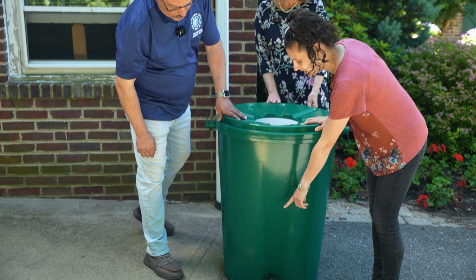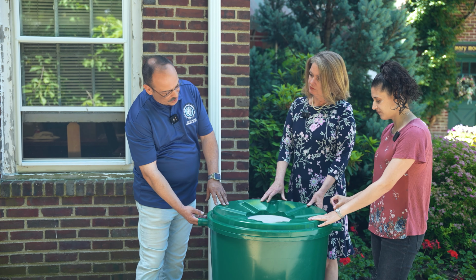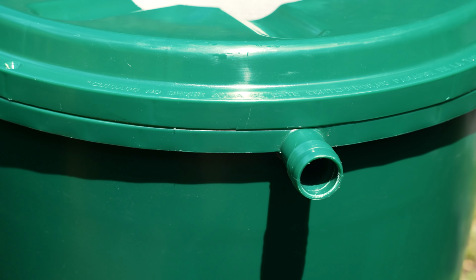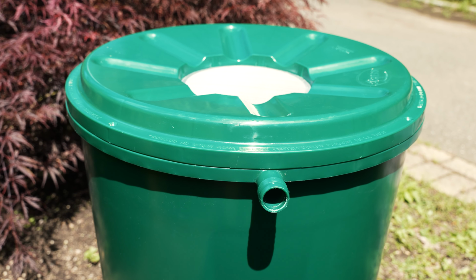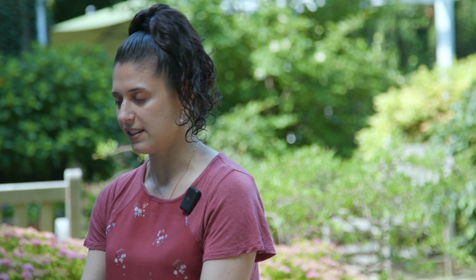You have your spigot down here. Right now it's pretty close to the ground, so a lot of times it's important to put these up on either cinder blocks or bricks or something like that to increase that pressure. You could attach a soaker hose, like you said, or you could just put a watering can underneath to use the water. And I see you have knockouts here, so if there is an overflow, would you knock these out? Yeah, so you can use it as an overflow valve or you can attach a hose to it. So if you do that, it helps to prevent the water, if it does get to the top, from overflowing back into the foundation of your house.